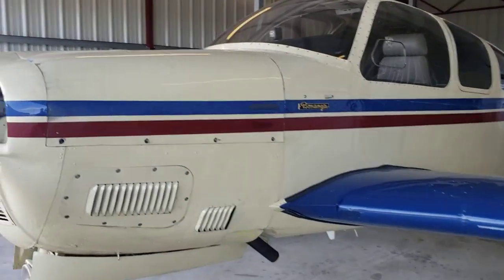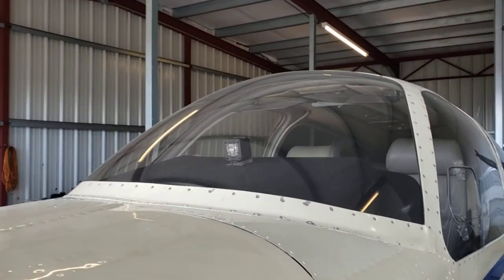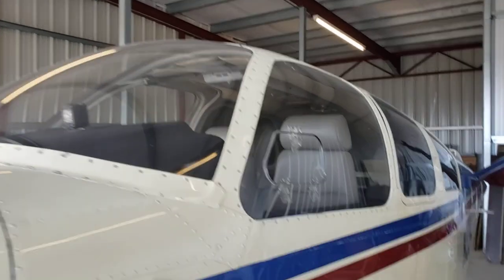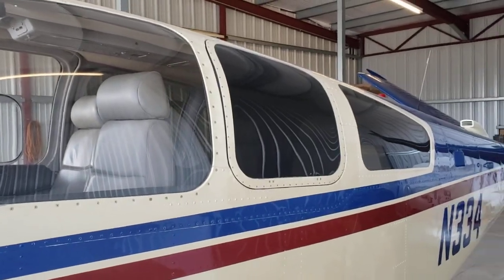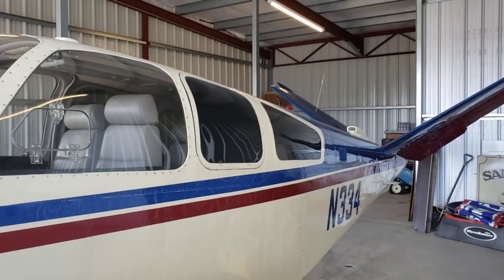Some nice features. Has the GAMI louvers. Has the modern improved windshield, Shannon mod, with all new side glass too, including dual vents on each side, the frameless vents. Tinted windows in the rear. Again, all modern and newer.